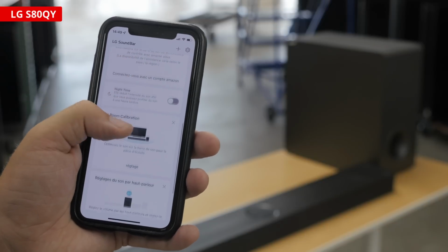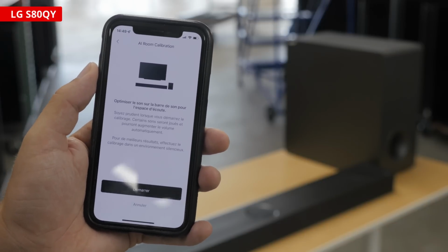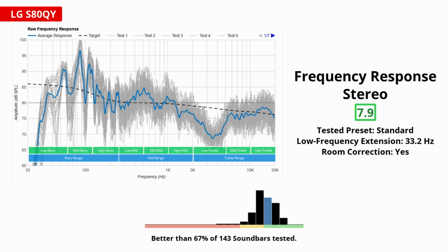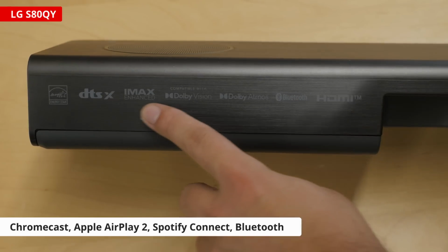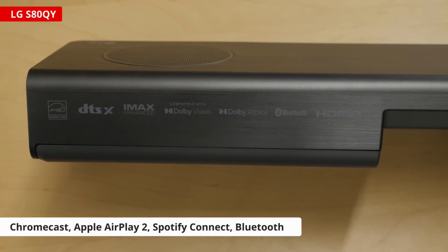First, there's a room correction feature, which adjusts the bar's audio reproduction based on your room's acoustics. It's called AI Room Calibration. You find room correction features on most premium soundbars across many different manufacturers, and it's a useful tool to ensure that your bar doesn't sound different depending on your space. This soundbar comes with some other features too, including more wireless playback options with Chromecast, Apple AirPlay 2, and Spotify Connect capabilities, in addition to Bluetooth.